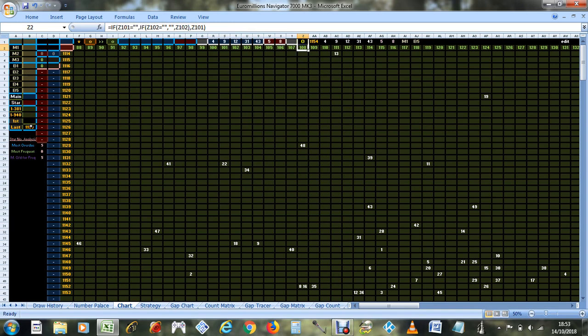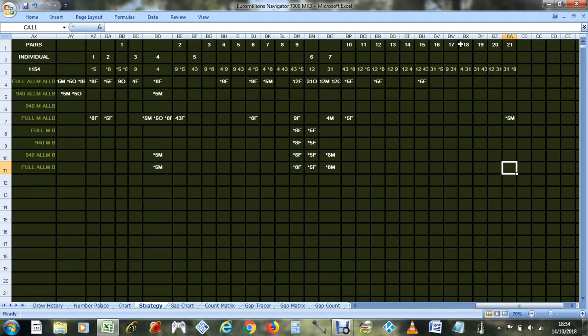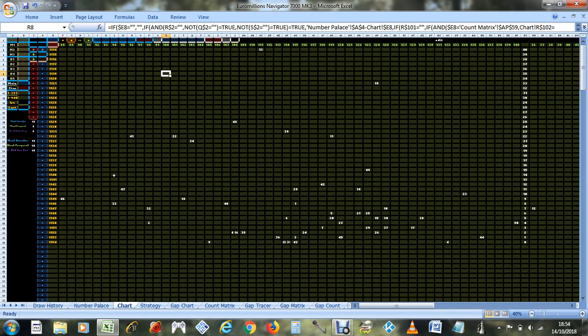Anyway, now that these numbers have come out, if you imagine that I'd predicted these numbers and won, that would have been awesome. But let's see if I can produce something similar, a similar structure, and somehow predict what's going to happen in the next draw.